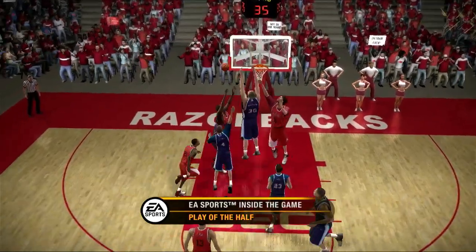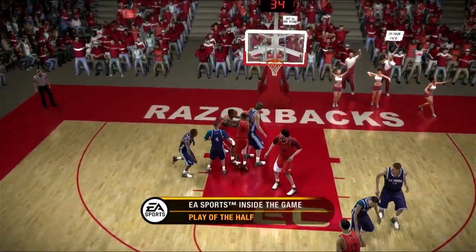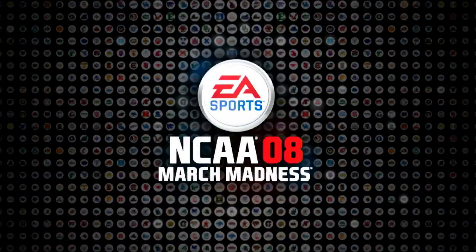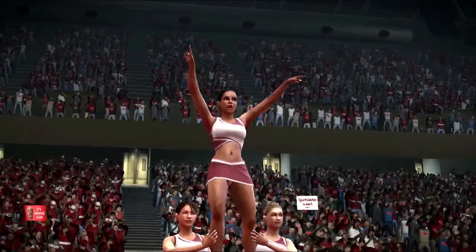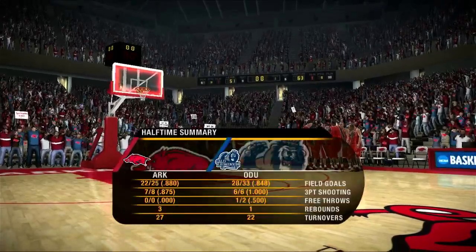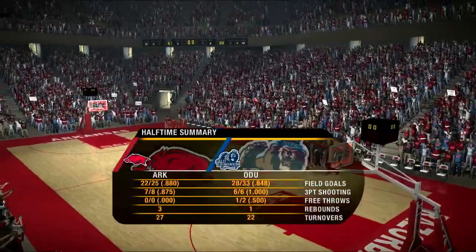Well, it's been a close one so far, Dick Vitale. What's your take on the play of the half? I picked this basket in the paint for the highlight of the first half. We saw lots of inside scoring in the first half, and I think it's going to be the key for both teams in the second half. Well, Dick, let's see what's in store for us here in the second half.